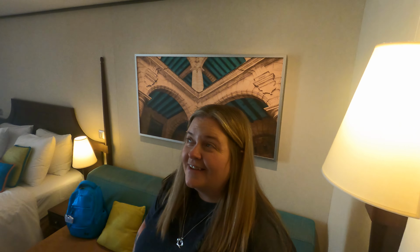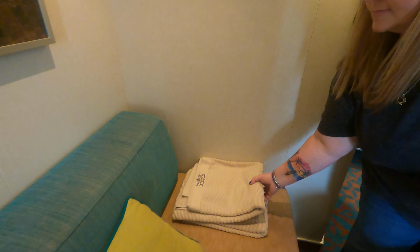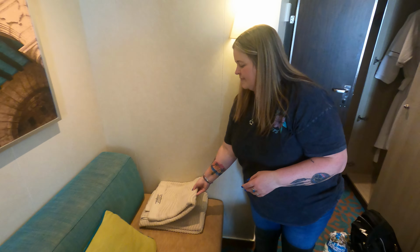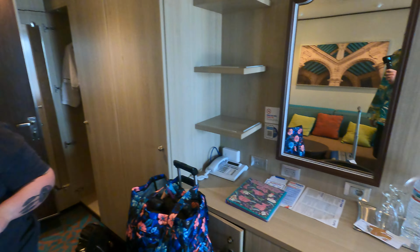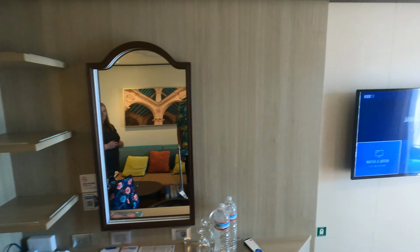Okay, so as you can see, the decor is really cool. The couch is awesome. You even get your own towels that say the Havanna Experience. So basically what I'm saying is we kind of bougie on this trip. Just a little. We got lucky. We don't get to be bougie very often, so we're gonna do it.